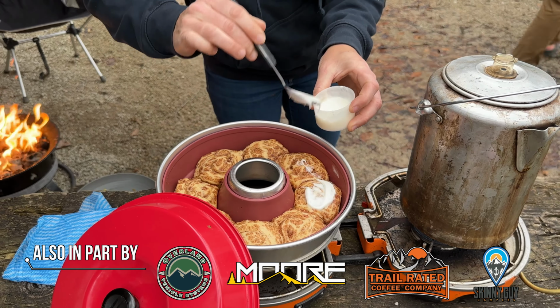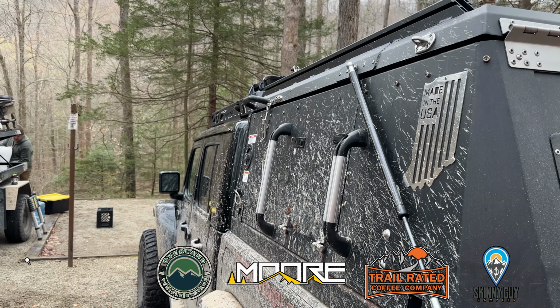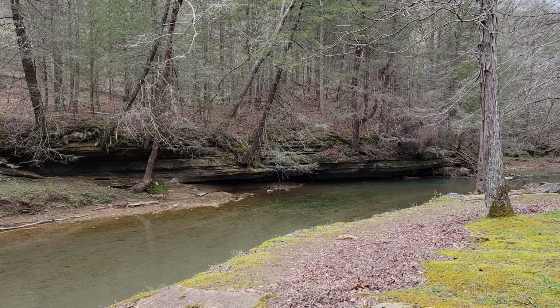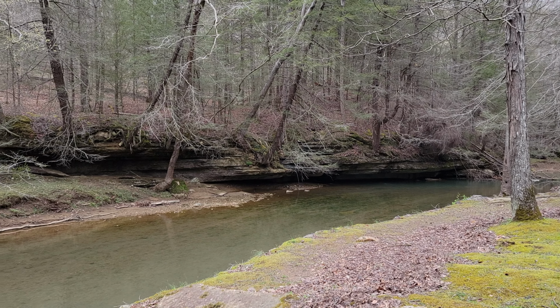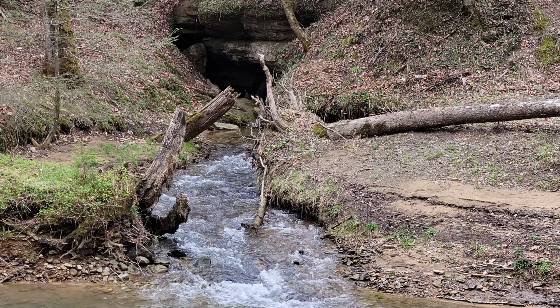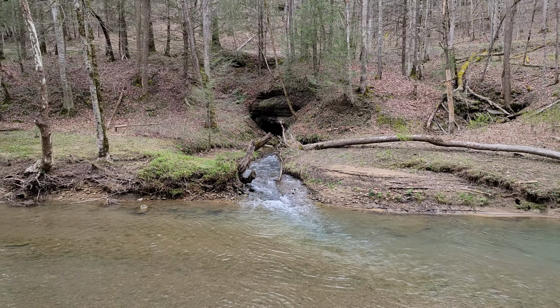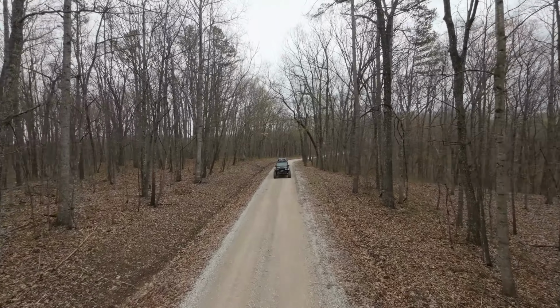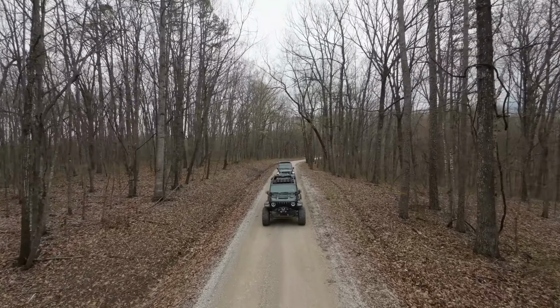There's nothing like breakfast around camp with great friends. We'd said goodbye to our friends from the Daniel Boone Backcountry Byway this morning. We had an extra day to spend in the woods with our friends, Justin and Michele, from Misplaced Overland and Skinny Guy Campers, so we decided to show them around some of our favorite places within the Daniel Boone National Forest.